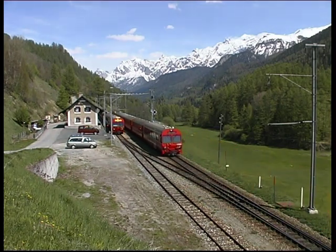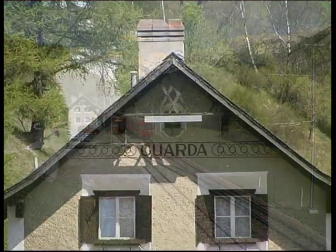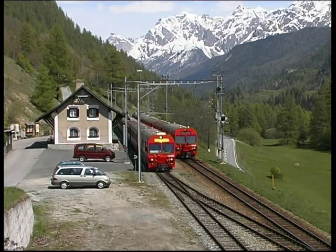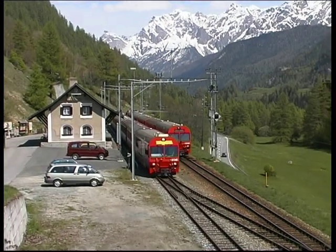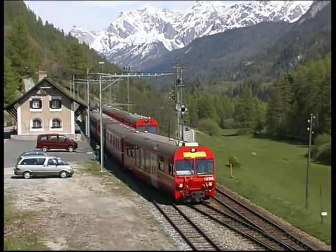Rhätische Bahn, in terms of route mileage, is the largest of the Swiss private railways, with a system of around 375 kilometres, and this branch is just a very small part of that system. Finally, number 612 gets the 1458 departure for Pontresina underway.